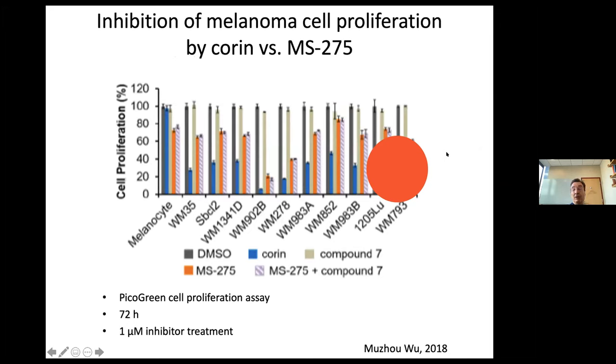The compound has been looked at in many different types of cancer cell lines, and melanoma seems like a particularly attractive cell line to look at. We've collaborated with Rhoda Alani's group on this. And what you can see here is that the dual inhibitor corin in blue typically shows the greatest anti-proliferative effect versus the other compounds at this one micromolar dosage. And you can achieve that simply by adding one micromolar of the two components of corin, compound 7 and MS275.